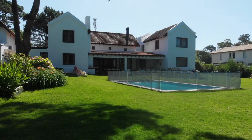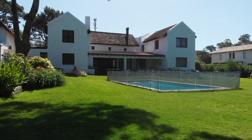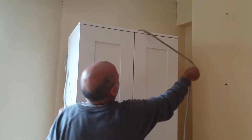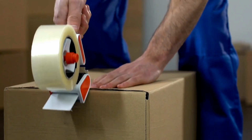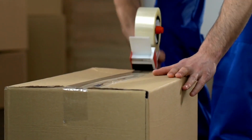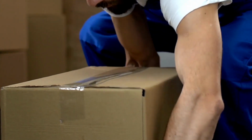At the same time, set up the utilities at your new place to start the day before you arrive. That first night is going to be so much better with some lights and a working fridge. If you're moving to a new area, you might need to do a bit of research to find out which companies provide services like gas, water, and internet.